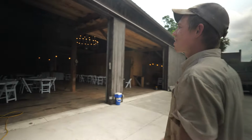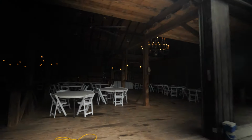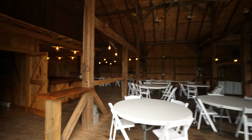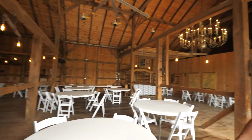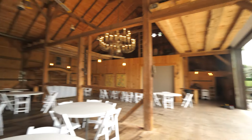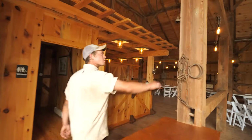This is the big event center I was talking about. It's called The Barn on Pennington Road. Check it out, weddings, receptions, you name it. What cooler thing could you put in the front of this building than a bubbling rock? And I think, look, if you come over here, just look at that big old chandelier.